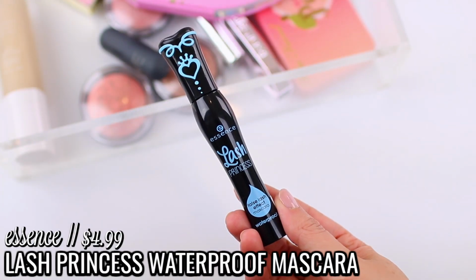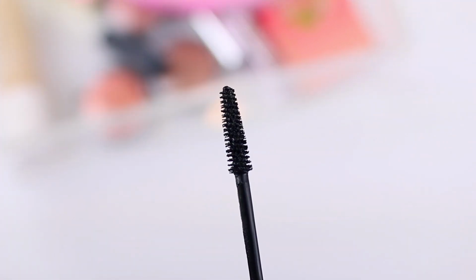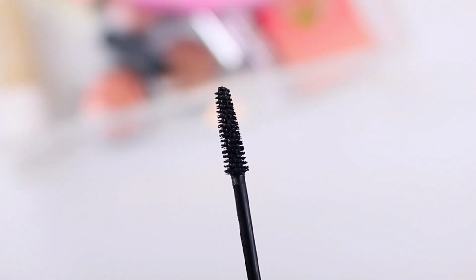Now, the other mascara that I was so excited to try is the Essence Lash Princess False Lash Effect Waterproof Mascara. Obviously, the original mascara is a favorite of a lot of people, although I feel like that one has some mixed reviews as well. Not everybody necessarily loves that one, but I could not wait to try out the waterproof version. I think the reason that a lot of people don't like the original is because it does smudge on a lot of people. It doesn't necessarily stay in place all day long.